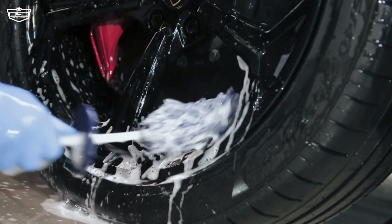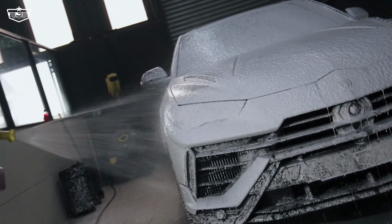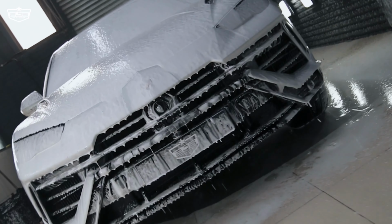So you guys already know what's up. The Urus is now in the wash bay, and we're now going straight in with our Gyeon products, and this is to effectively remove any and all contaminants and to make sure this car is squeaky clean before we correct the paint.